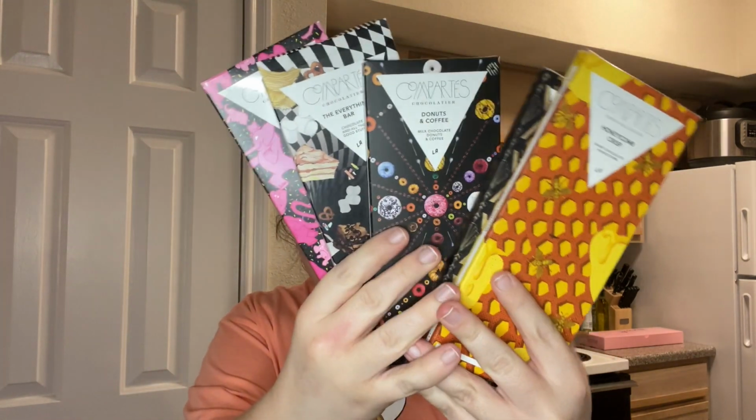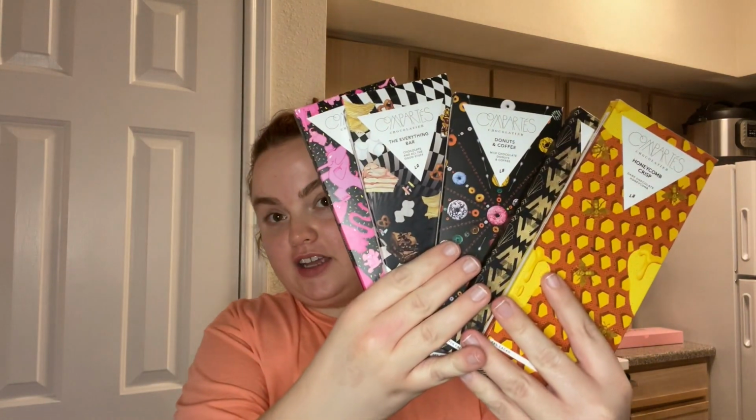Today I'm going to be talking about the Compartes chocolate bars. I don't know if you can tell, I have a lot of them here. I have 5 to be exact. And I will be talking about those in a second.